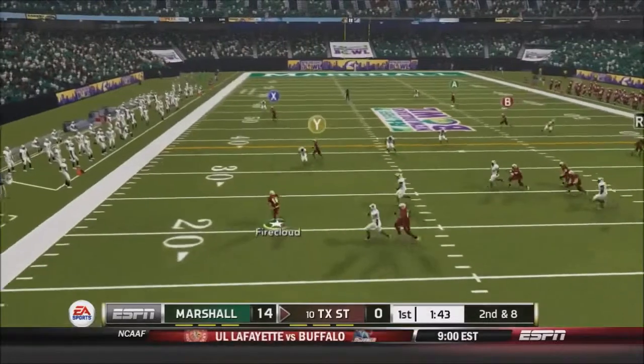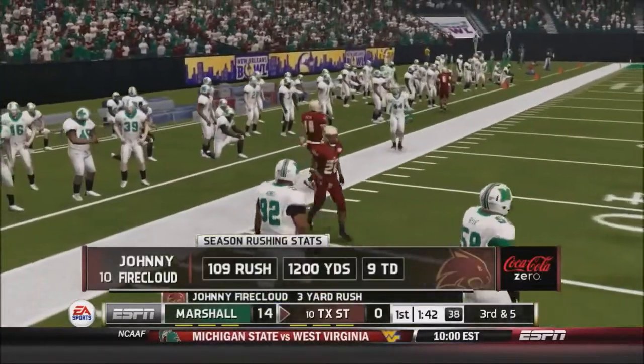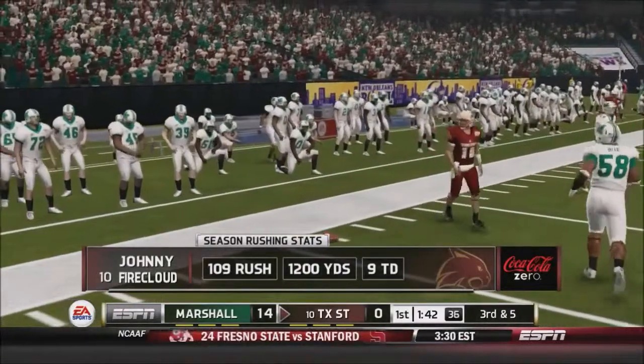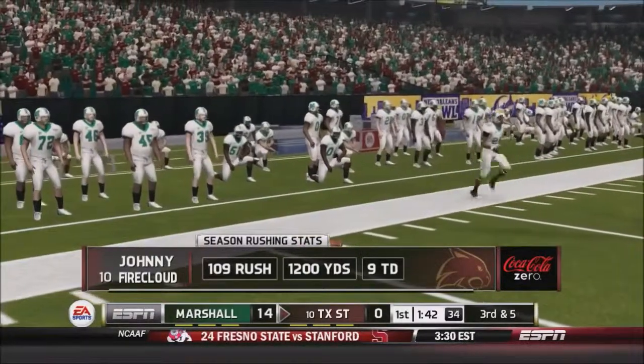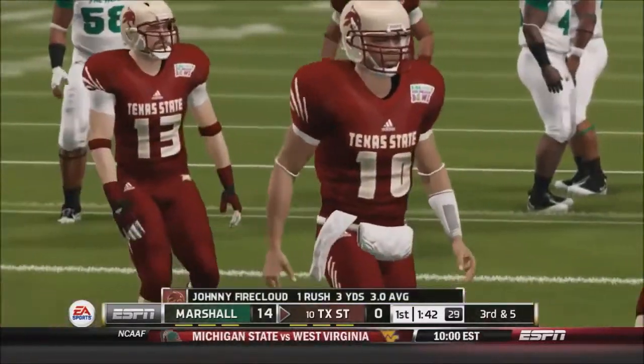Scrambling around. Out of bounds at the 32. Texas State's got a guy behind center that can really do it all, Herbie. I mean, he's a dual threat. He can hurt you with his feet and his arm. With this guy, it's pick your poison.